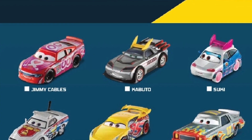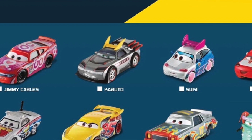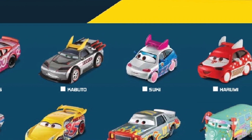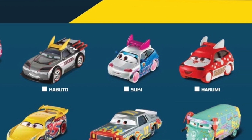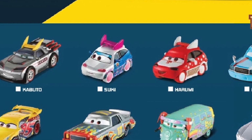We also have another Cars 3 stock car, Jimmy Cable's the Intersection Racer, which has never been made from Thailand either. And next to him, there's Kabuto, Suki, and Harumi. I believe Harumi has already been released, but Suki and Kabuto are kind of in the process of being released.